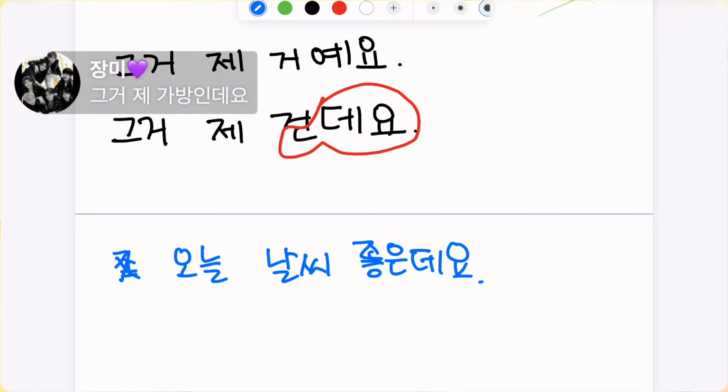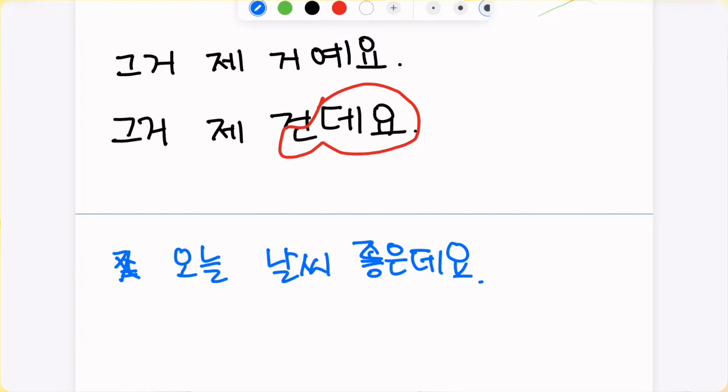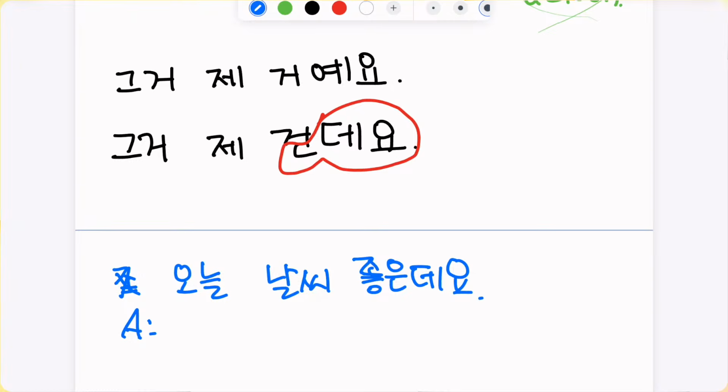잠깐만요. 그거 제 가방인데요도 되죠. 그렇죠. That's my bag. 그거 제 가방인데요. or 그거 제 건데요, which means that is mine, 제 거, my thing, my stuff. 좋아요. 다음에 let's say your coworker start your sentence like this.